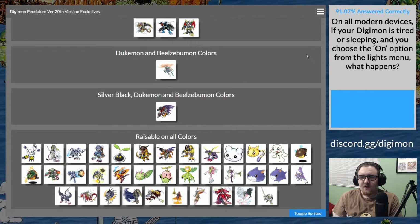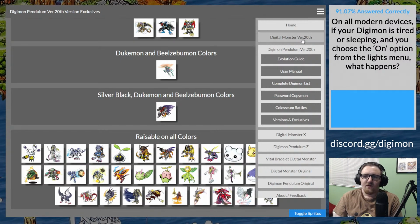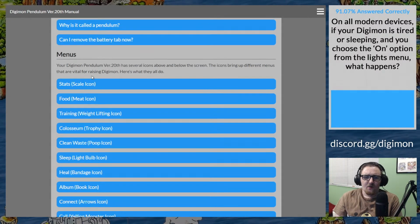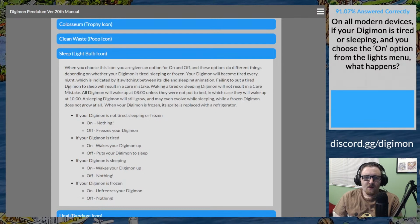Next question. On all modern devices, if your Digimon is tired or sleeping and you choose the on option from the lights menu, what happens? Let's go to the user manual. We're already in the Pen 20 section. We'll head to that. We have the light bulb icon. That's what we're talking about. Lights menu, light bulb, sleep. Here we go.